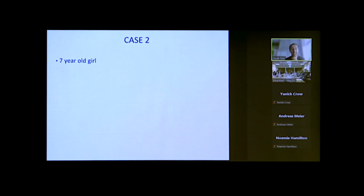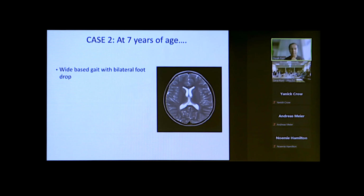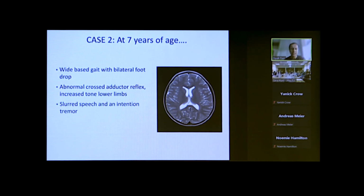And the second case, slightly different, is a 7-year-old girl, with concerns being raised for a few years, really, that she's had a slight tremor, a bit clumsy, and maybe needing some extra support in school. So very subtle things, no real regression or loss of skills reported. But she's seen with a relatively wide gait. So she walks with a wide-based gait, and she's got some foot drop, and she's got some increased reflexes. So like the first child, but much more subtle.